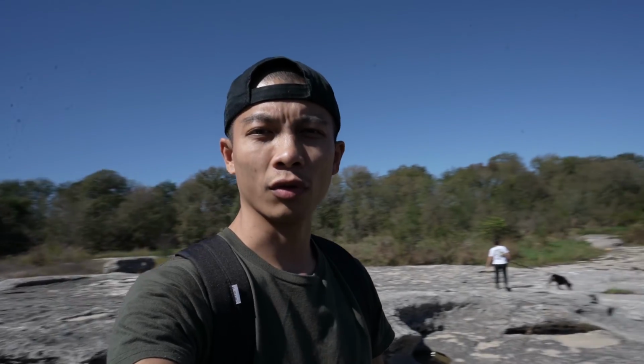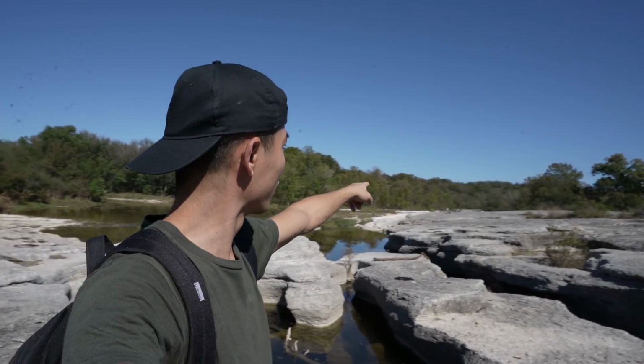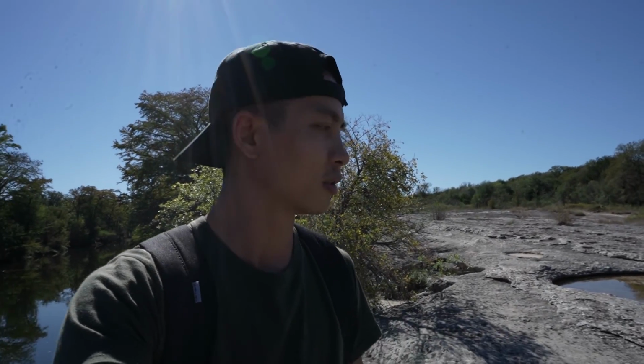So we just found out after a little bit of walking that the upper falls actually connects to the lower one by this area here. And that's the lower falls over there. And behind me, this way, is the upper falls.